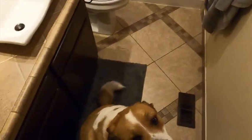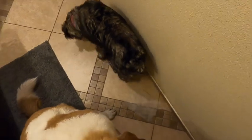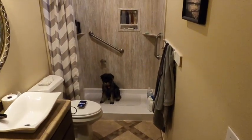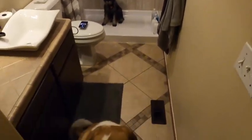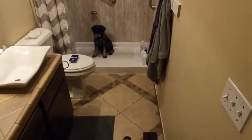I don't want them to associate the bathroom with traumatizing things and a horrible bath. So I'm just trying to get him in here and be sweet and encouraging, and then we'll try to move to the next step, which is what Rosie's doing. Jager, do you see what Rosie's doing? Good girl, Rosie. Can you do that? Yeah, good girl, Rosie.